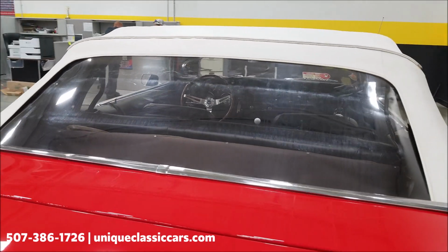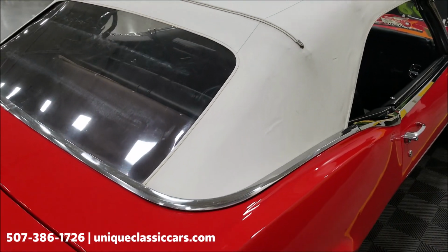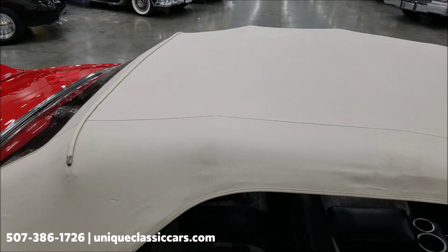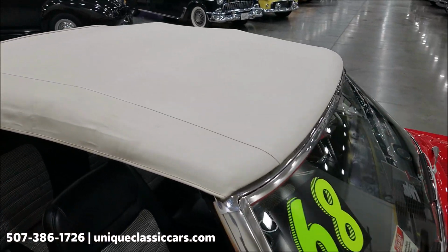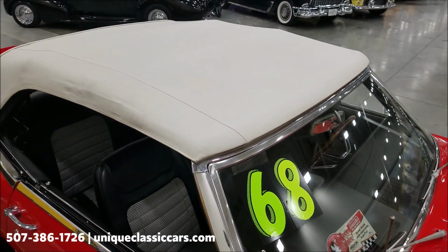Yeah, I mean, you're going to have a few little wear marks like you do get on the plastic windows, but nothing out of the ordinary. And the power top went up and down as it should. Fits nice and tight. Nice and tight up above the windshield. Good all the way around.